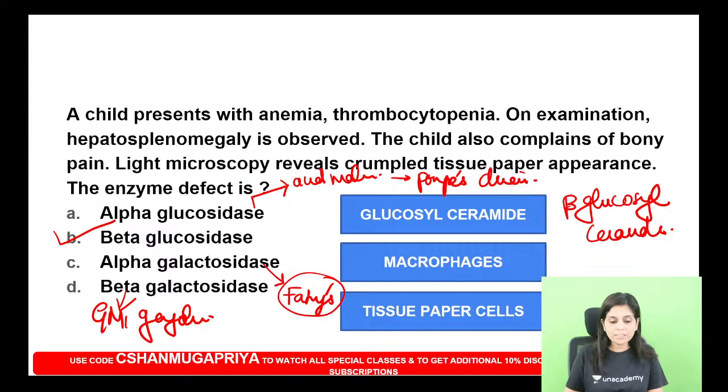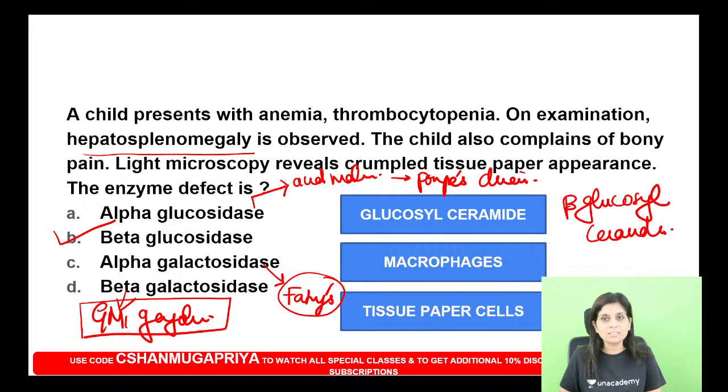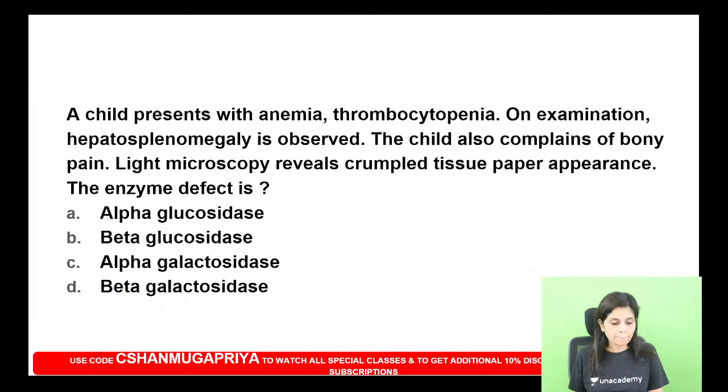There was nothing mentioned about angiokeratomas in the question. Okay. And had it been GM1 gangliosidosis, apart from hepatosplenomegaly, it would have presented with neurological manifestations. You know that, right? GM2 gangliosidosis, not only hepatosplenomegaly, there will also be neurological manifestations, and that does not present with crumpled tissue paper appearance. So answer for this question is beta glucosyl ceramidase.